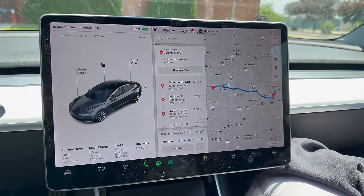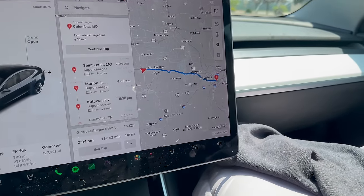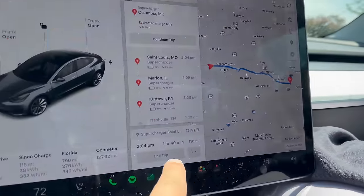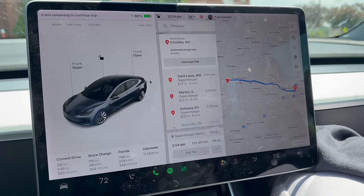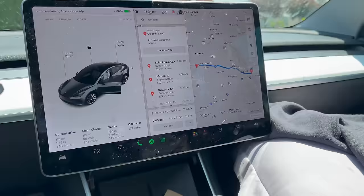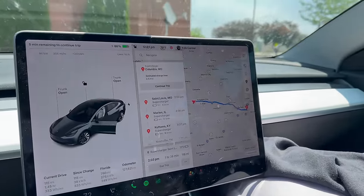So anyway, I think maybe another few minutes we'll stay here, and then we are off to St. Louis. Should be a great drive. Okay, well, Trip Planner is predicting a 12% arrival. I've seen this vary wildly, but I think 68% to go 116 miles is plenty, and we probably overcharged slightly. So let's unplug and head out, and off we go to St. Louis.